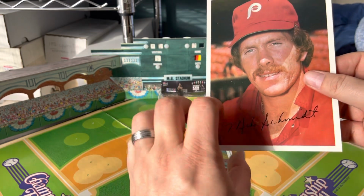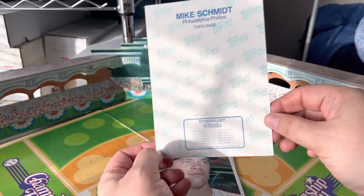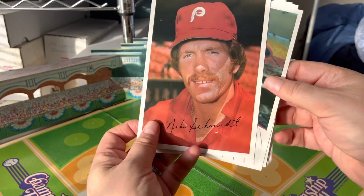Each one has a similar back. It has the name of the player, position, and then a checklist of the 12 cards in this particular set. They're all about 5x7 essentially. And this set has 12 of the better players on the Phillies at the time.